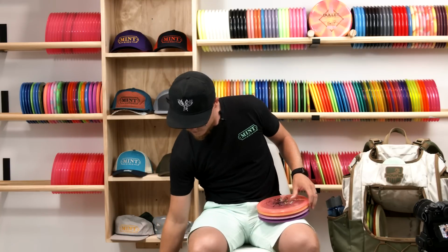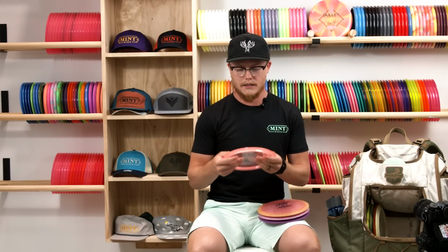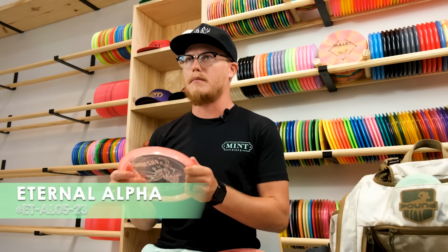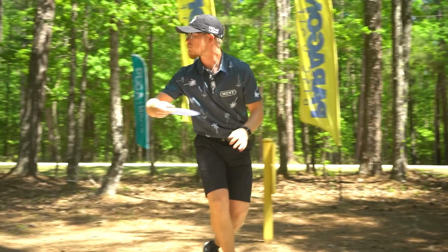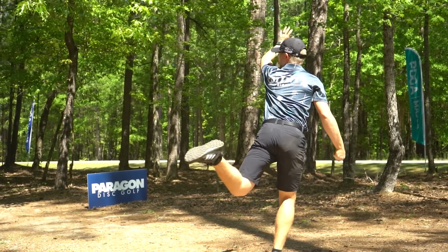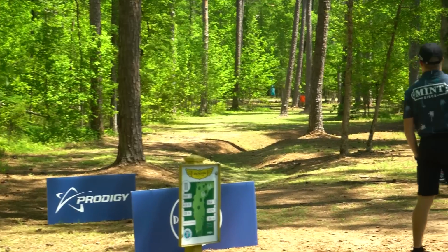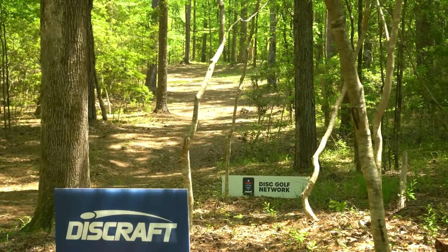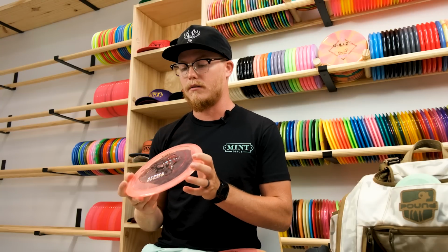Next up, I have the new run of Eternal Alpha. When I first threw this, I was thinking about what slot this would fit in my bag, and it's just a notch down from that copper. This has a good straight to overstable flight. It goes further than my other 3rd run copper, and it's just very workable. I can throw it on little flex shots, I can throw it on hyzer approaches, I can throw it straight through gaps and have a finish to it. It complements an overstable fairway really well.